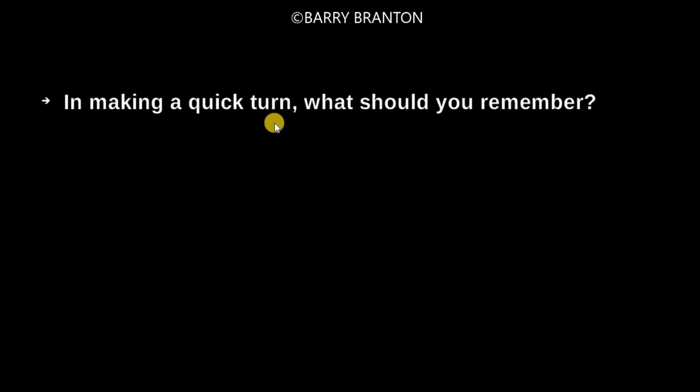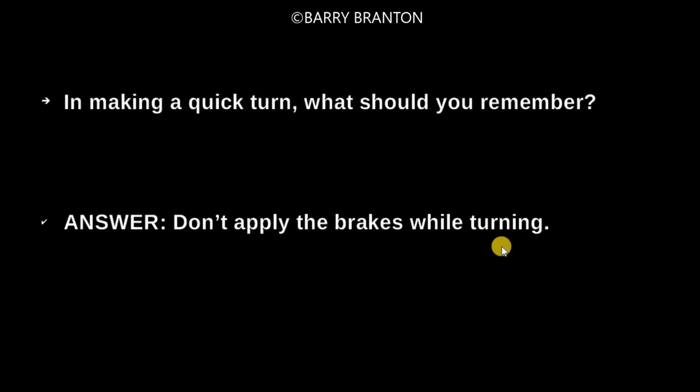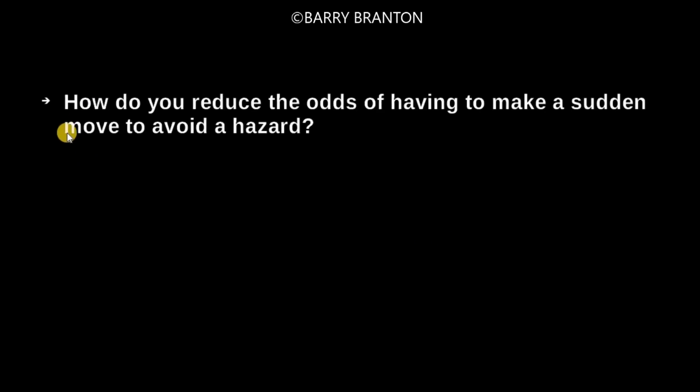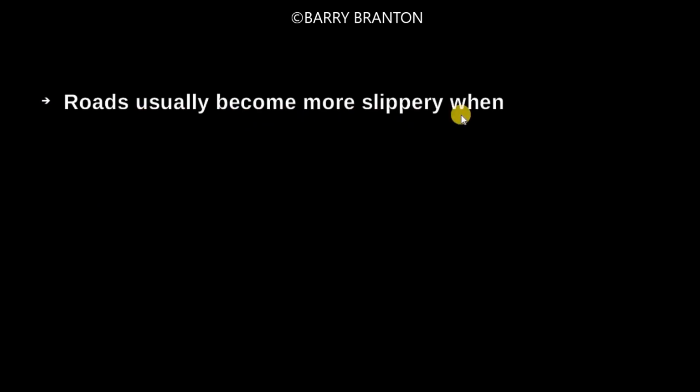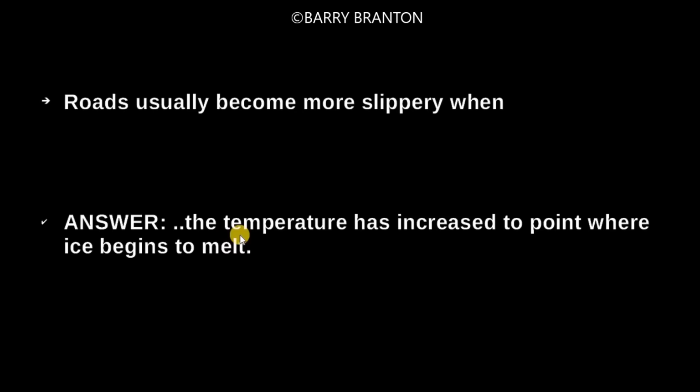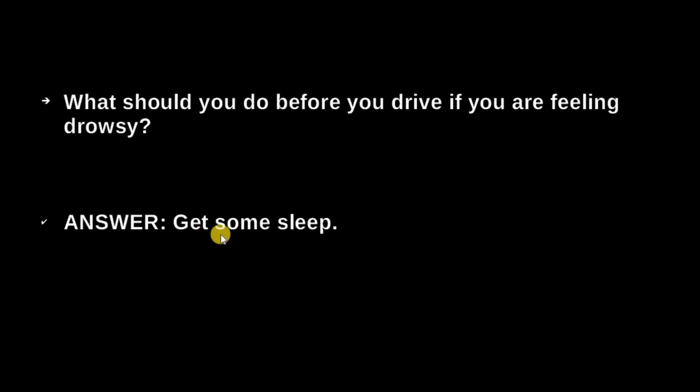In making a quick turn, what should you remember? Don't apply the brakes while turning. How do you reduce the odds of having to make a sudden move to avoid a hazard? Watch far enough ahead so you can anticipate a potential hazard. Roads usually become more slippery when the temperature has increased to the point where ice begins to melt. What should you do before you drive if you are feeling drowsy? Get some sleep.